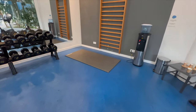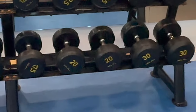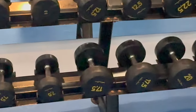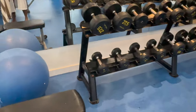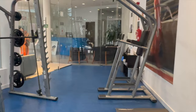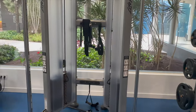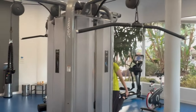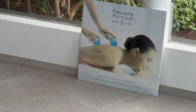There's a water machine there and also an area for free weights. There's a Smith machine there, and they also had this kind of cable machine. I love when hotels have a cable machine. Now we're going to move on to the spa, which is just located right next to the gym.